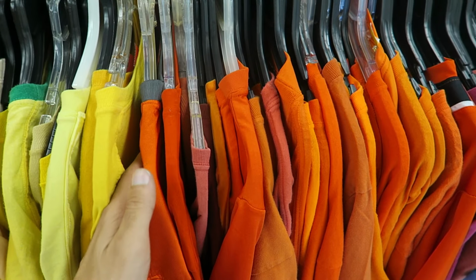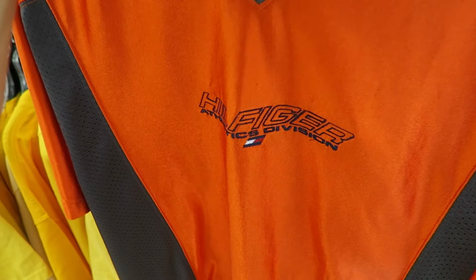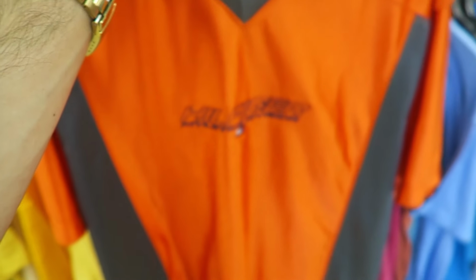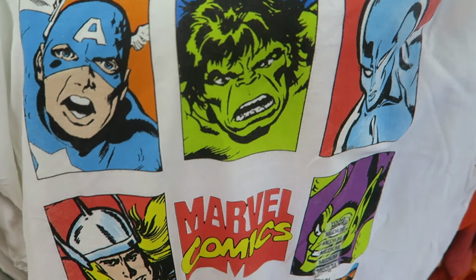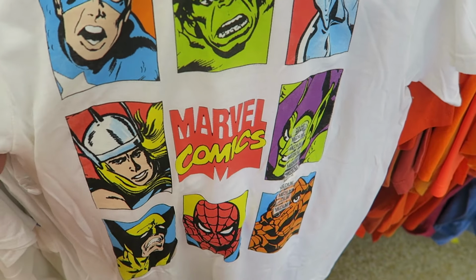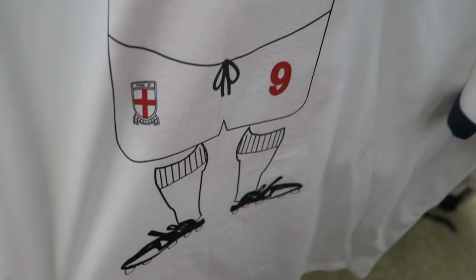Cop that. So I usually never check orange, but look, I'm glad I did today. Tommy Hilfiger Athletics, Tommy Hilfiger size large. That's a cop for sure. Just found this sick Marvel Comics tee, brand new in a medium. I really wish this was my size.